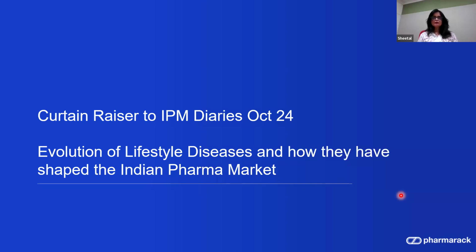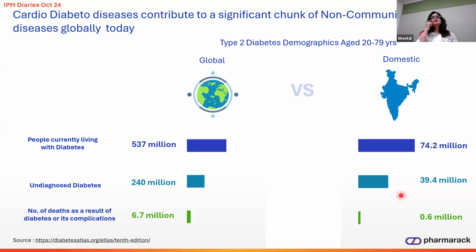So India as an economy, as we are gearing towards becoming a developed nation, gearing towards becoming a strong superpower, as we adopt a lot of strategies that are followed by the developed nations, we also adopt the lifestyle diseases that are becoming more common and more prevalent in the developed nations. And IPM Diaries October 2024 covers exactly all of this. So if I want to take you through why cardio-diabetes becomes a very important sector to discuss for the Indian pharma market.